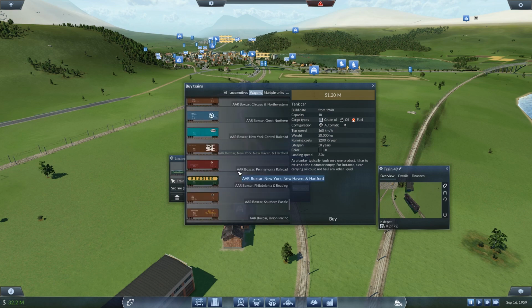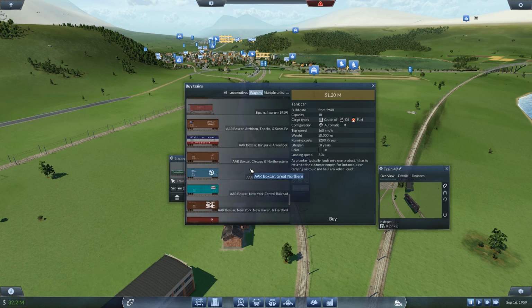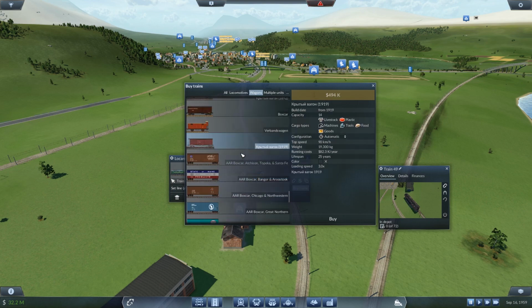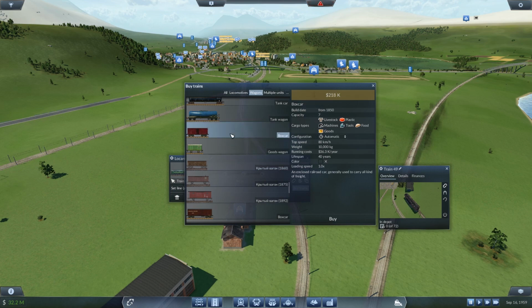We'll do the same with our goods wagons here. Now, I don't really have a lot of choices here either. I mean, we are. Oh, hold on. No, it's 1919. I'm pretty sure that they've got something a smidge more modern than that. That isn't an incredibly obvious American boxcar.